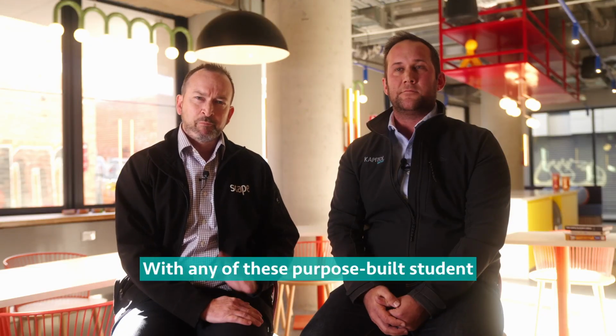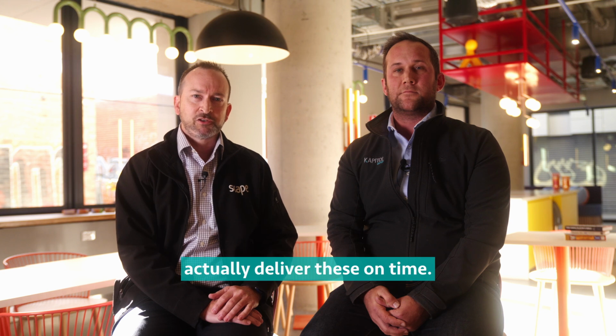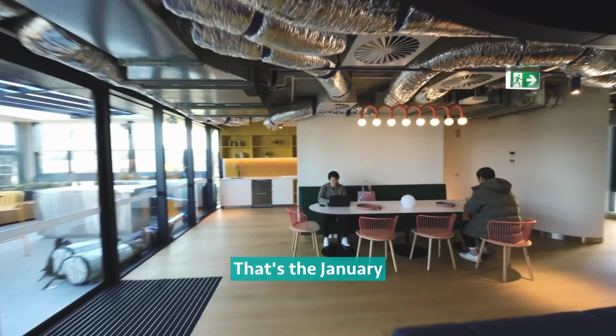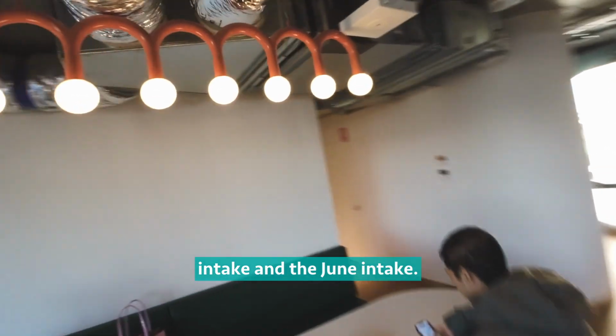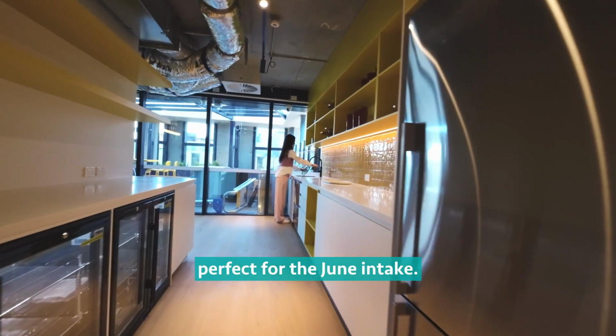With any of these purpose-built student accommodation buildings, it's imperative that we actually deliver these on time. Now, there are 2 intakes each year. That's the January intake and the June intake. So for this building, finishing in May, that makes this building perfect for the June intake.